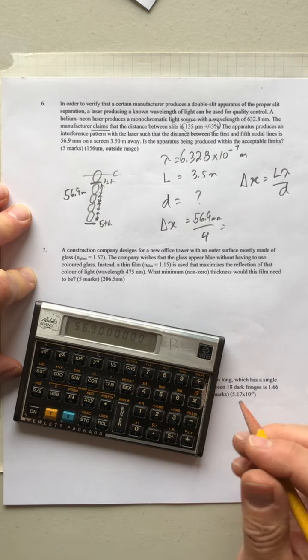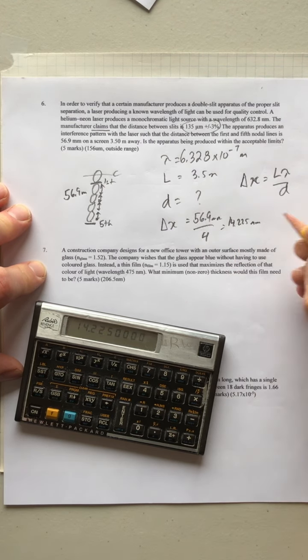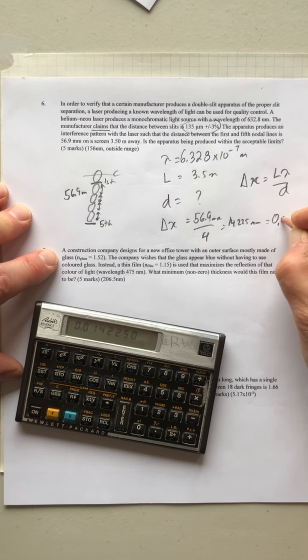56.9 divided by 4 millimeters, which is 1,000 of them in a meter. So that's 0.014225. And we can put everything inside here now.